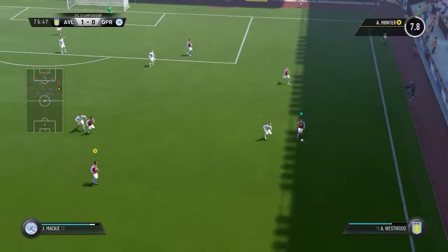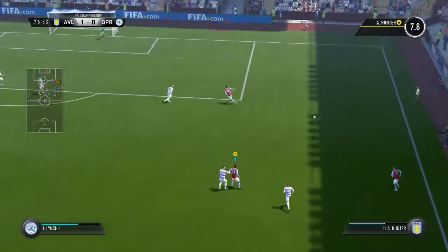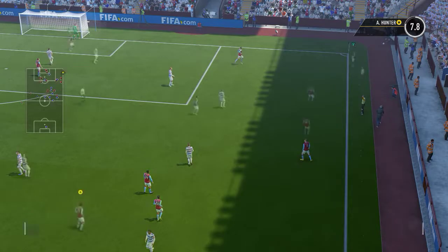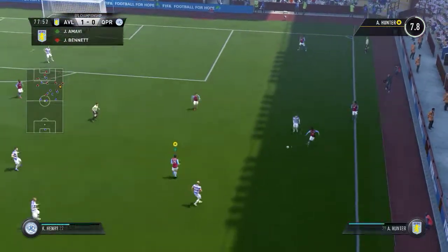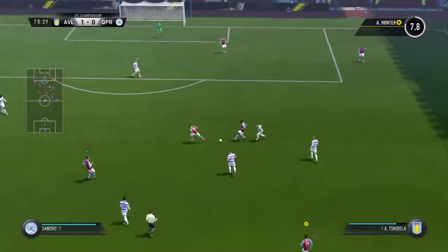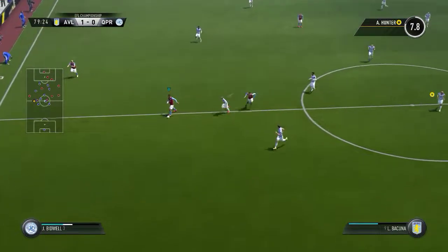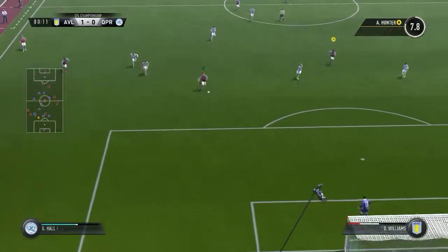Aston Villa readying a substitute here. Well, it will be a throw. It's gone out off that player there. Number 3, Joe Bennett. Hunter. To be replaced by number 23, Jordan Anivi. Well, we've had some chances, Alan, but it's a while since we've had a goal. They've still got the lead. Yeah, and that... Oh, he's through.